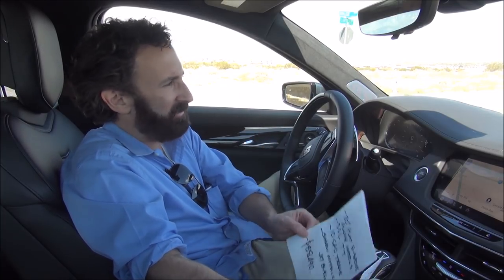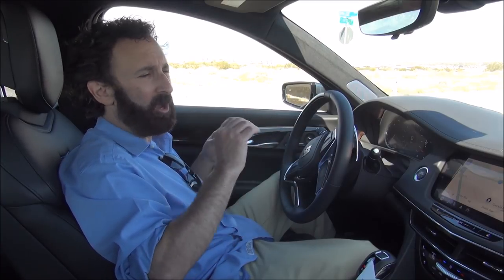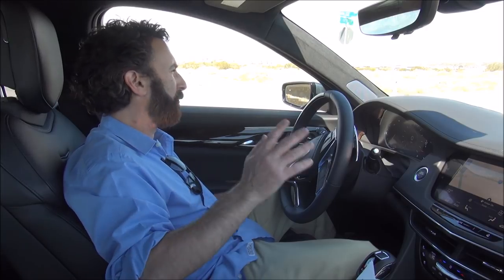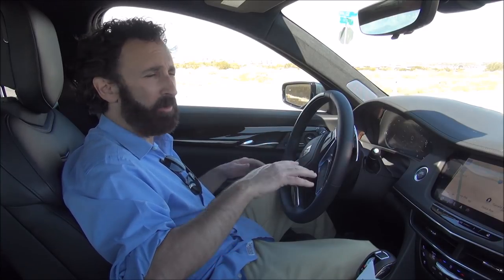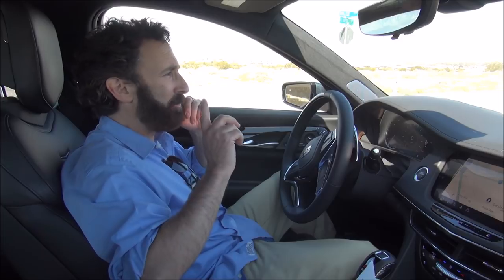The other aspect that I really like is it is super smooth and super quiet. I love quiet cars. So this is very well insulated. You don't hear wind, you don't hear road noise, you don't hear anything else like that. It has the magnetic ride control, which makes it just so smooth. And it also has active rear steering, which really helps on the handling.